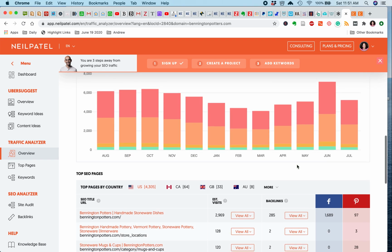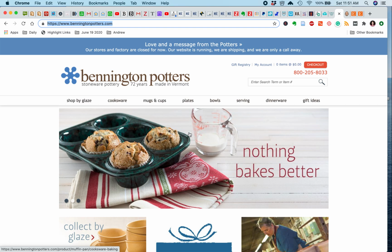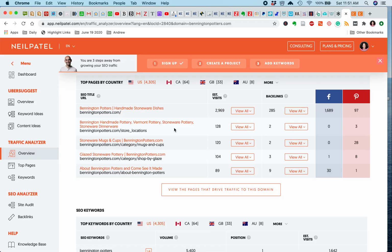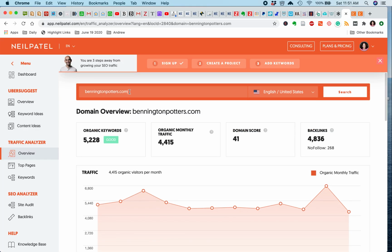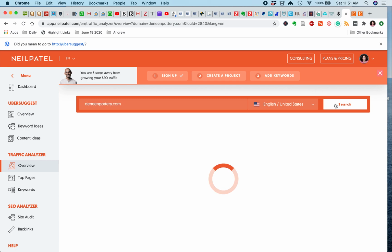So that can give you an idea what kind of keywords to go after. So Bennington is selling handmade stoneware dishes, Vermont pottery, stoneware dinnerware. These are keywords that you'd want to include in your website and in your advertising. Okay, what was the other one? Was Deneen pottery. Copy that. I don't need all the extra stuff there. Oops. And I don't need the extra stuff up front. And search that.